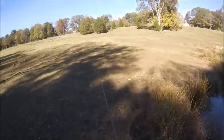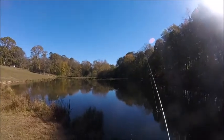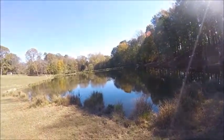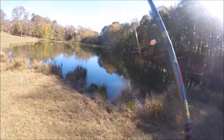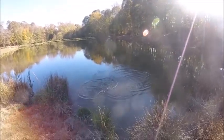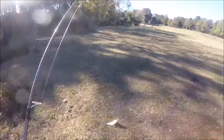Let's see. Keep a clean, pretty jig. A good presentation. We got a little action going on right here. Oh yeah, he nailed it as soon as it hit the water. I need to tighten my drag just a little bit. This might be a little better, but he's still. Oh yeah. Oh yeah, come on, buddy. Oh yeah, that's a better fish there. He actually has a little bit of a belly on him. That's good.